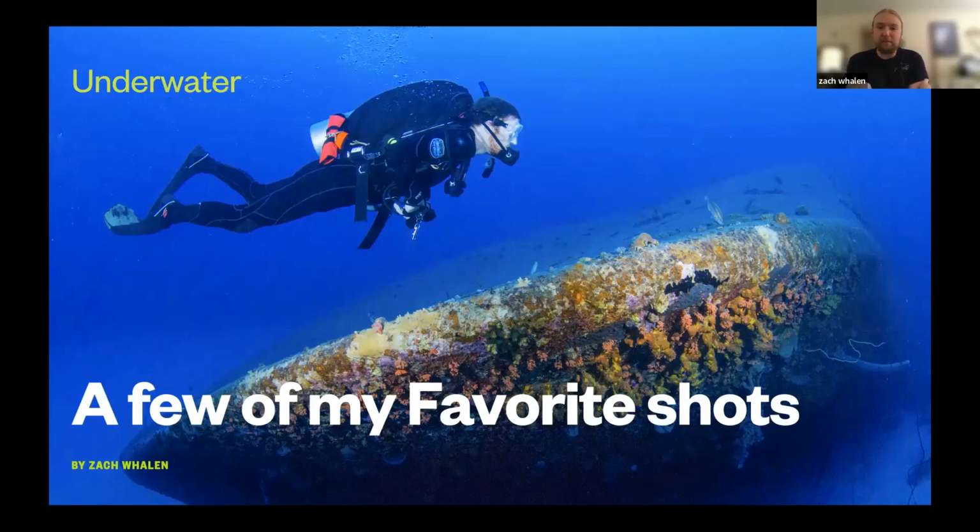Starting with one here from Bonaire. This is the bow of the Himmel hooker. Most people don't swim all the way out to the bow, but my buddy and I decided we wanted to see the whole wreck. We swam out, and I put this in a couple of contests and actually placed and won a contest with this. The first image I ever won an underwater photo contest with.